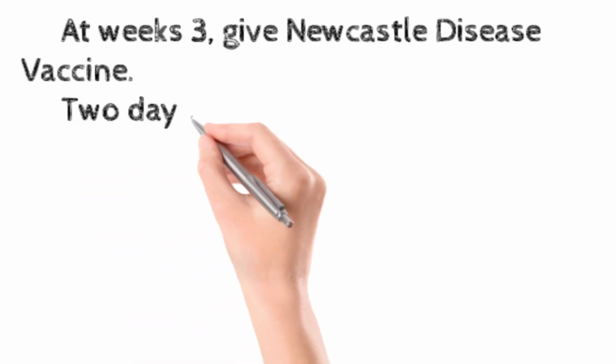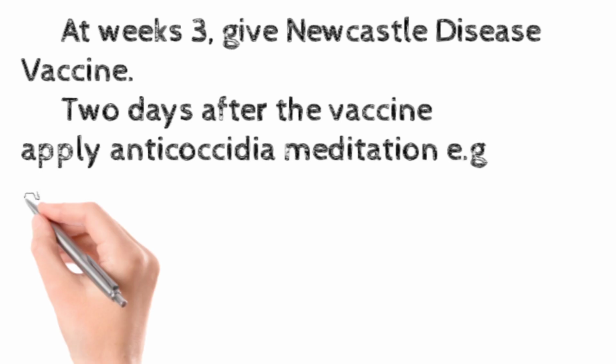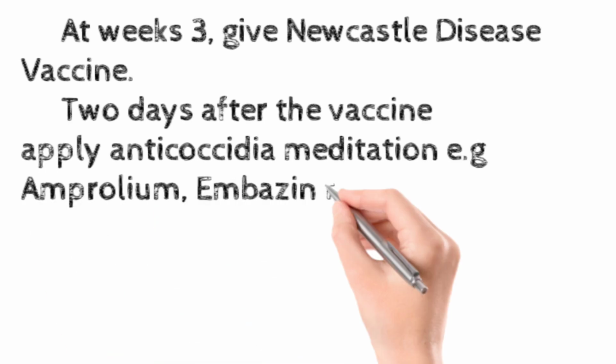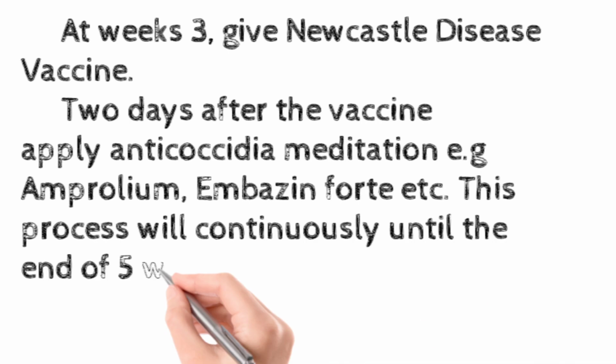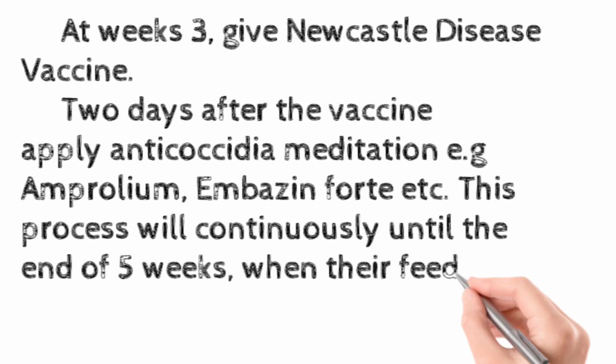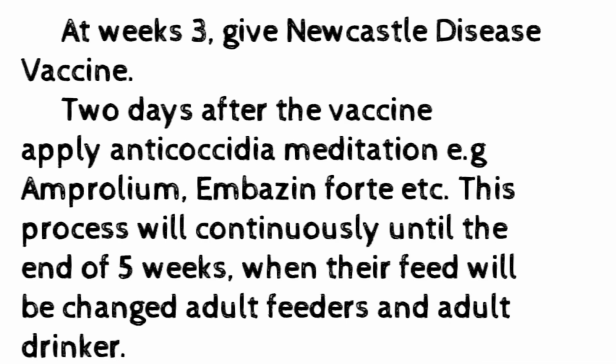At week 3, give the Newcastle disease vaccine. 2 days after vaccination, watch for a good sign of change. This process continues until week 5, when their feed will be changed.